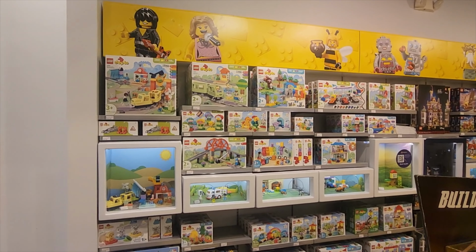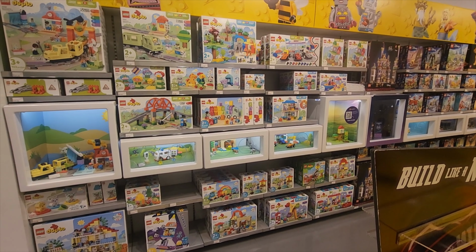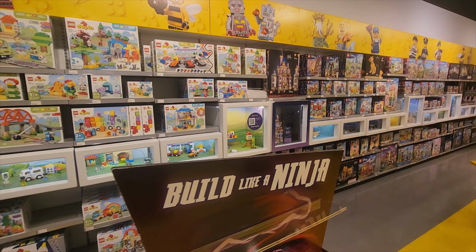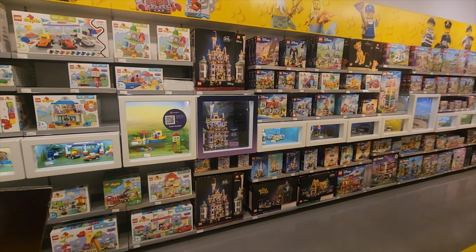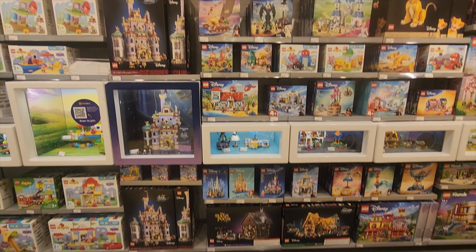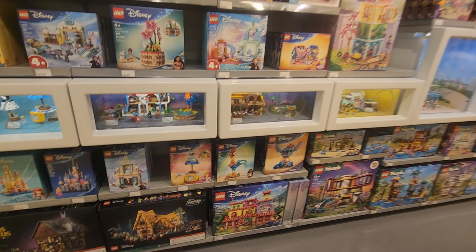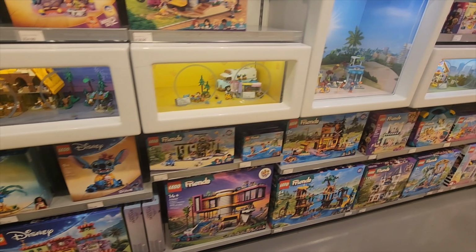Coming over to the Duplo section in the store, as you can see, the store looks pretty empty. The shelves are pretty empty as well. You've got a couple holes, and that was kind of the theme going into the entire store. I mean, they have not a lot of actual inventory.